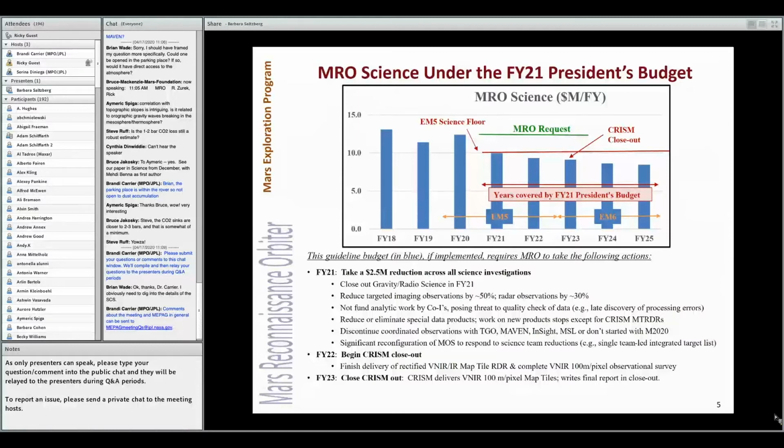Next time step. So what's the problem? You've already heard a bit of this, and you're going to hear more. This is a plot of the MRO science budget and how it will fare under the President's budget for FY21 through 25. In FY21, there's a $2 million drop that essentially takes MRO down to its science floor.